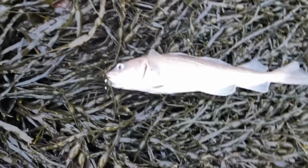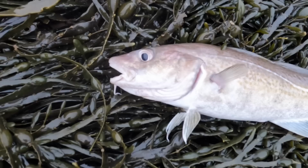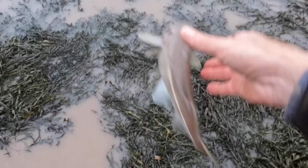There's a little Bristol Channel cod. He's probably about 14 inches. Too small to keep, but that's made my day. I'm gonna put him back. Here we go, mate. Off he goes. Oh, there you go.